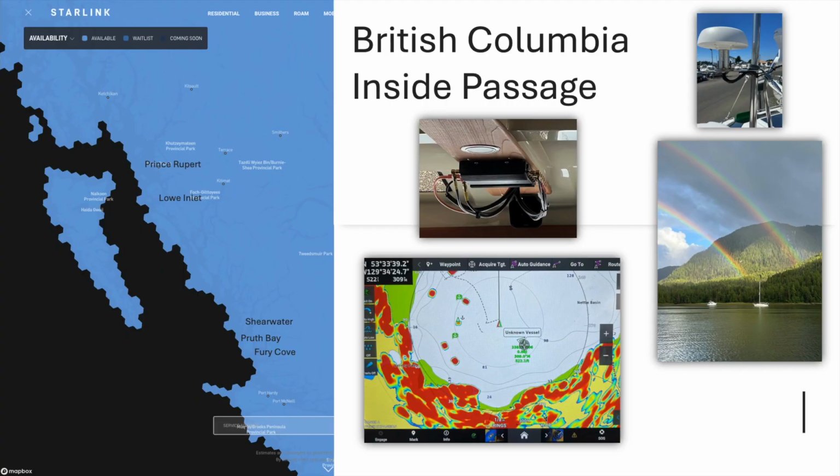In the British Columbia Inside Passage, we leveraged Starlink in Fury Cove, Puget Bay, and Low Inlet, all also very remote anchorages with only satellite communications available. I also have a very robust 5G router set up on the boat. I use a Peplink router with a Mobility 42G antenna mounted on the mast that also supports Wi-Fi. Starlink runs through the Peplink router. I don't use the Starlink router.